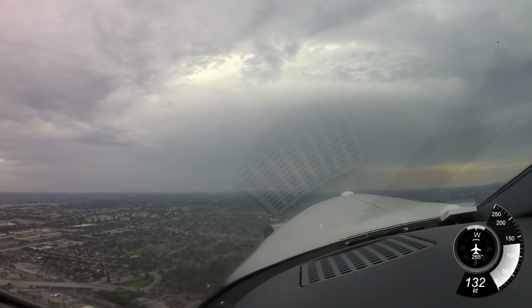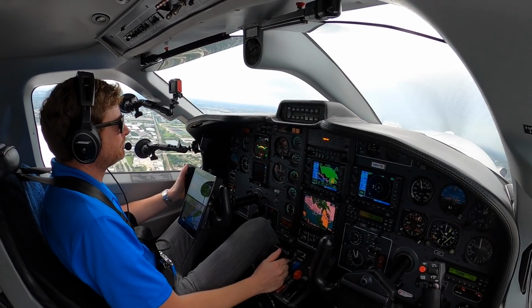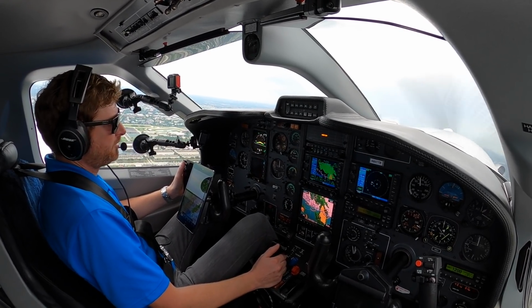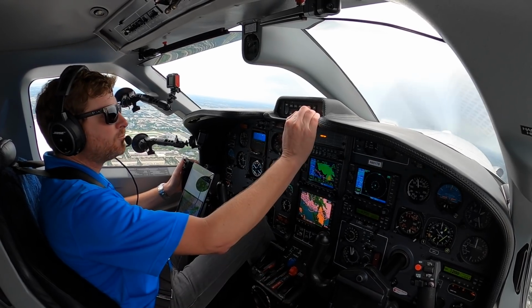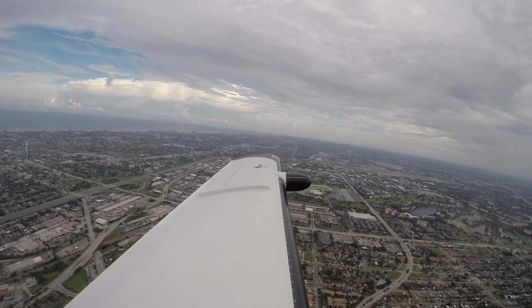851 Tango Bravo, Miami departure radar contact, climb maintain 3,000, information Bravo current at Opa-locka, and you can expect the visual approach to runway 27 right. Roger, we'll get the information, and we'd like to put in a request for the ILS if that's possible, 851 Tango Bravo. Roger, expect ILS 27 right approach, is that going to be a full stop? Yes, full stop, we'll expect the ILS 27 right, 851 Tango Bravo.